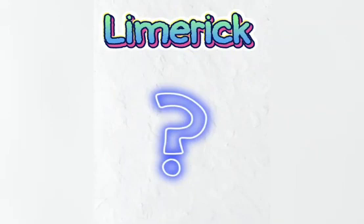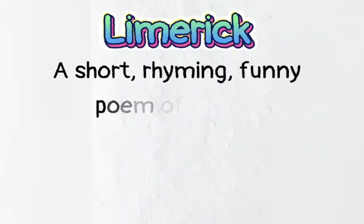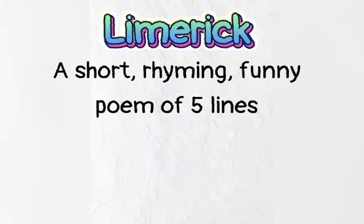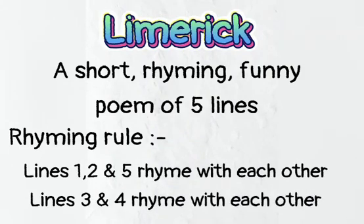So what is a limerick? Well, a limerick is a short, rhyming, funny poem of 5 lines with the rule that lines 1, 2 and 5 should rhyme with each other and lines 3 and 4 should rhyme with each other. Let us understand with an example.